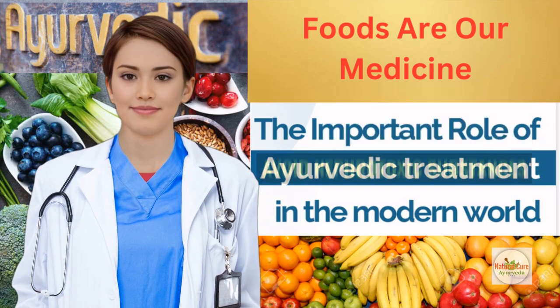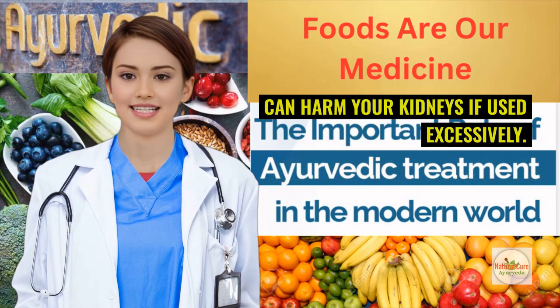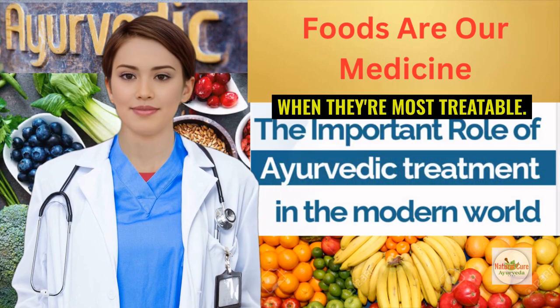4. Avoid nephrotoxic substances. Certain medications, like NSAIDs, can harm your kidneys if used excessively. Smoking and heavy alcohol use are also major risk factors. 5. Regular monitoring. If you're at risk, regular checkups can catch kidney problems early, when they're most treatable.